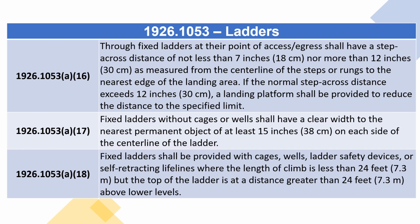1926.1053(a)(16): Through fixed ladders at their point of access/egress shall have a step-across distance of not less than 7 inches (18 centimeters), nor more than 12 inches (30 centimeters), as measured from the centerline of the steps or rungs to the nearest edge of the landing area. If the normal step-across distance exceeds 12 inches (30 centimeters), a landing platform shall be provided to reduce the distance to the specified limit.